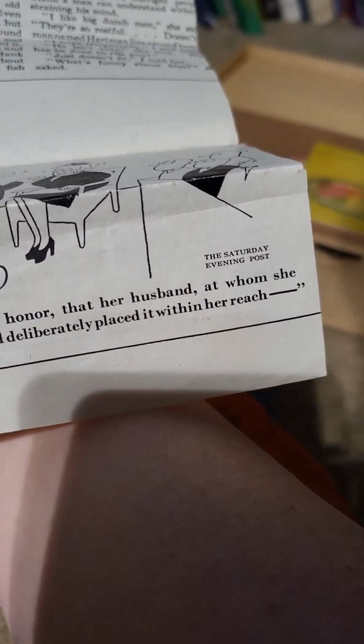Her situation, she literally placed it within her reach. All right, but that's off topic.